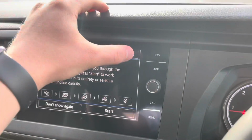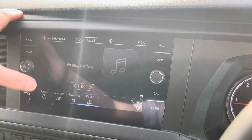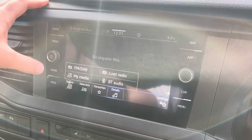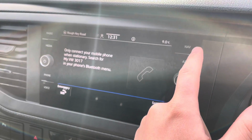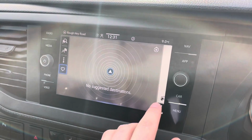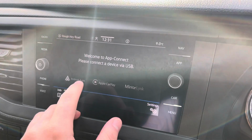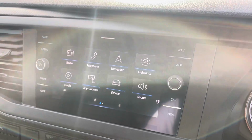Coming across to the middle, you see you've got your DAB digital radio, got your media, and you can select your source down there. Got your phone connectivity via Bluetooth. And you've got your navigation system, which is nice and easy to use. Got your App Connect for connecting via USB, so you've got Android Auto, Apple CarPlay, MirrorLink. Got a bit of vehicle information, and then you've got your menu just there.